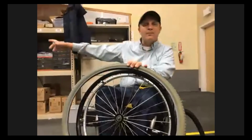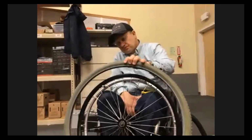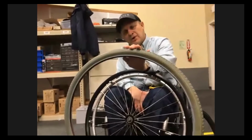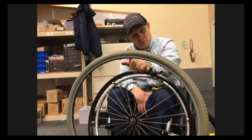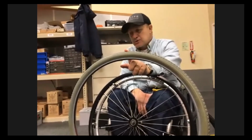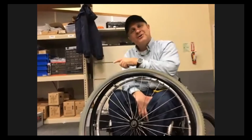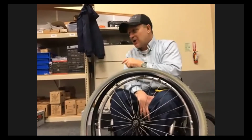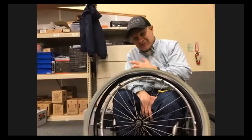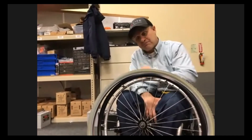And that's a 24 by 1. That one is. One is the width. This is a 24 by 1 3/8, so it's a little bit wider. The diameter is the same, but it's a little bit wider. So that one is high pressure. Being high pressure, it's going to be a lot harder to get on. So there's some give and take. You get high pressure, but it's going to be hard to get on and off of the rim.